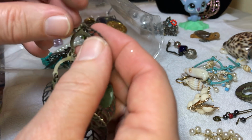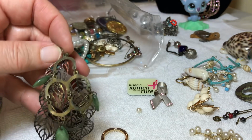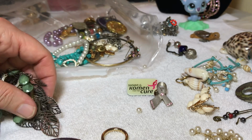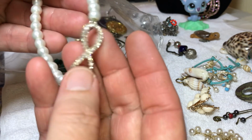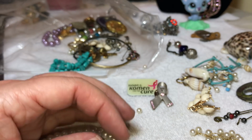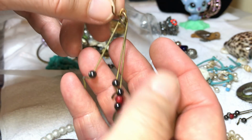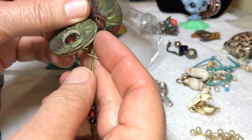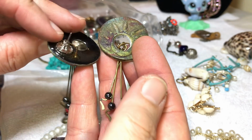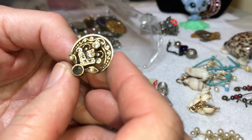There we go. There's the pair. Sparkling Infinity. Oh good, here's the pair to that, here's that other piece to these. I think this is the best find in here. And this goes on here somehow. Maybe even I could repair that. This looks interesting.